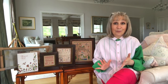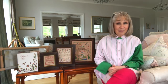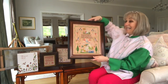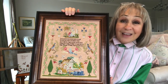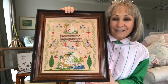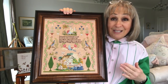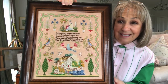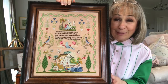Okay, so this week it's been another exciting week because we've had a new release. The very beautiful Ellen Martha Whiting. Now, isn't that just a fabulous sampler? This little girl has packed some really beautiful motifs into her sampler, and motifs that you don't see every day. And the colour in this sampler, those colours are mouth-watering.